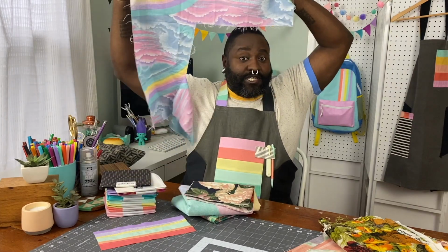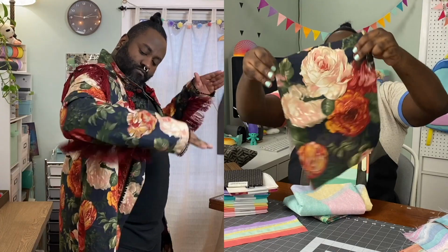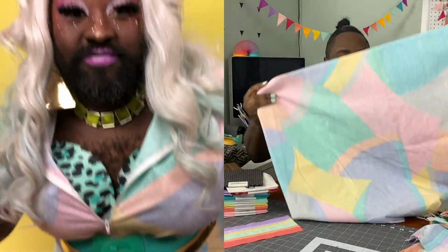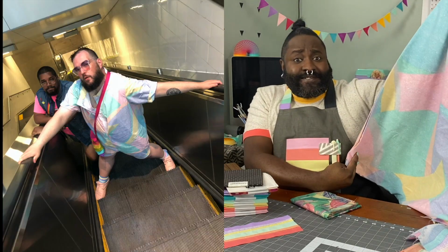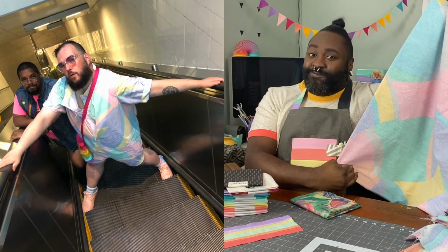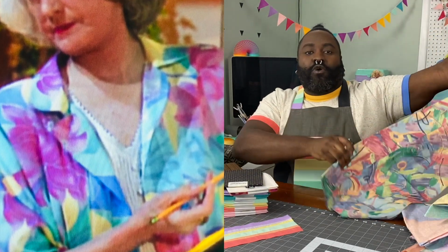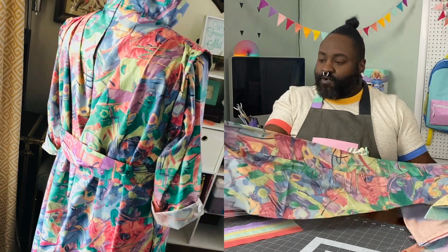This was a bed sheet. You guys are familiar with this fabric, this beautiful floral dramatic fall fabric. So this bed sheet became a jumpsuit. And last but not least, the fabric that I used for my Dorothy's Bordak coat, and this was curtains.